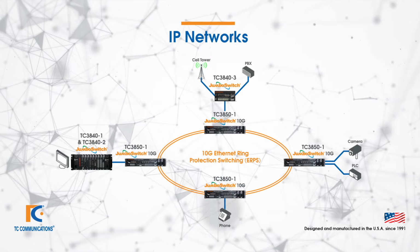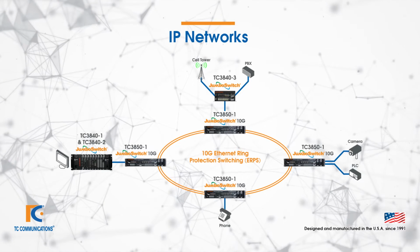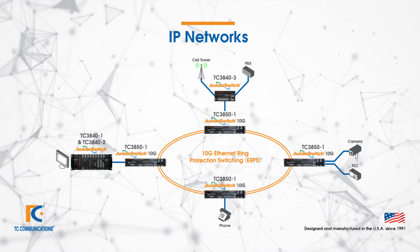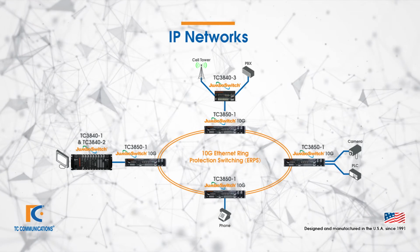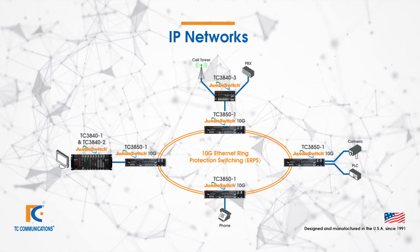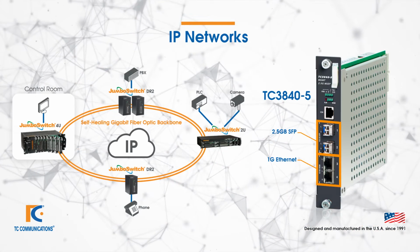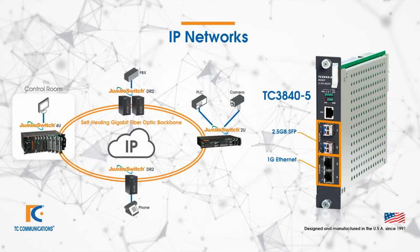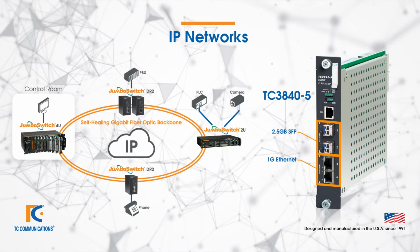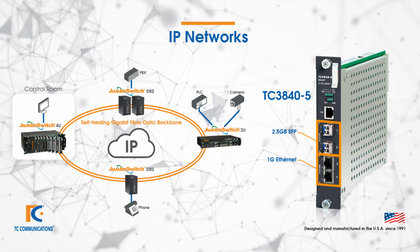This diagram illustrates how the TC3850-1 can be used to form a 10G ring application with individual interface cards connected to local edge devices or other Jumbo Switch devices. We also have our TC3840-5, which is our Jumbo Switch management card equipped with two 2.5 gigabit SFP ports and two 1 gigabit Ethernet ports.